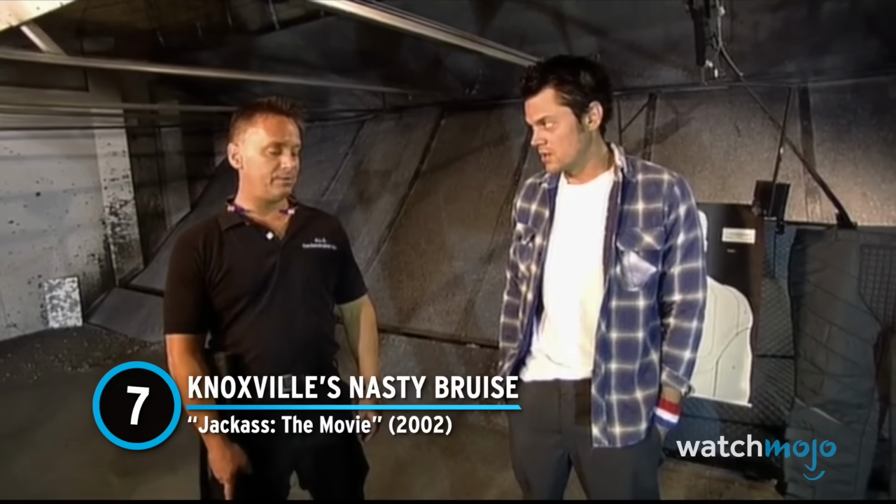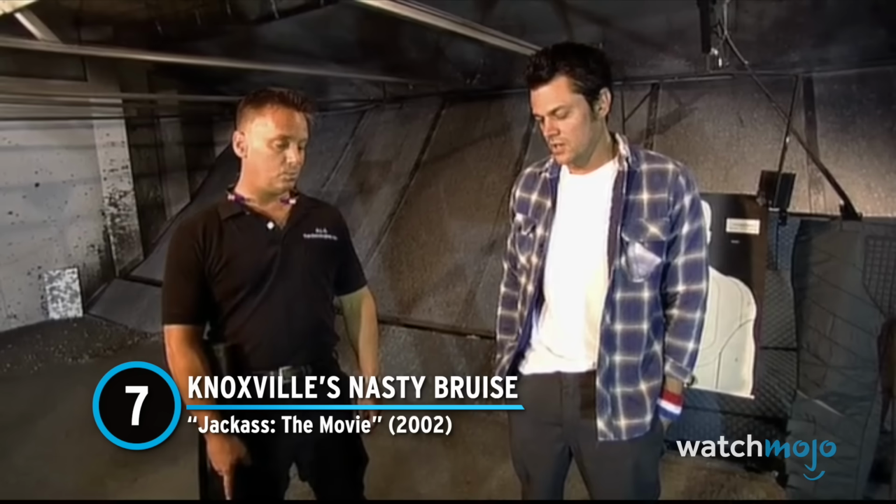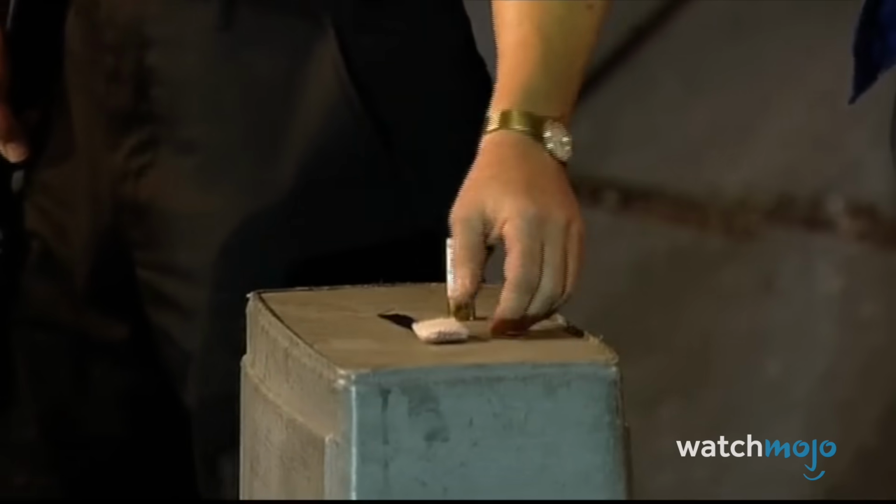Number 7. Knoxville's nasty bruise, Jackass the Movie. Johnny Knoxville has been the guinea pig in numerous riot control tests throughout his Jackass career. For the first movie, he was shot in the gut with a projectile beanbag traveling at 250 feet per second. Is that lethal? It's considered less lethal.